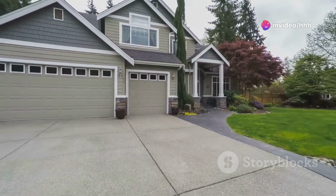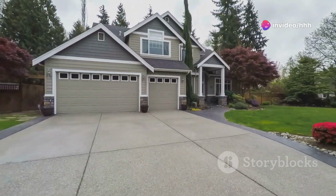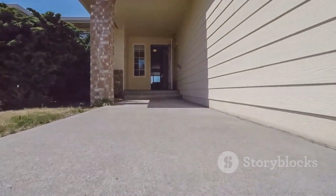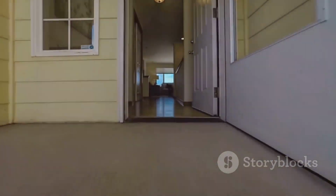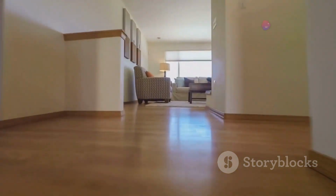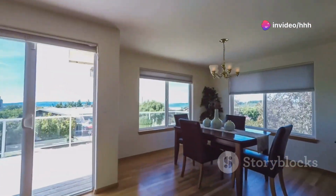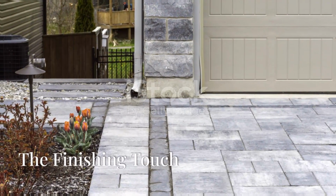The homeowners were thrilled with the results, and they couldn't believe the difference it made. A well-designed driveway can truly elevate the overall appearance of a home, making it more attractive and welcoming to visitors. Whether it's a simple gravel path or an intricate stamped concrete design, the right driveway can make all the difference.